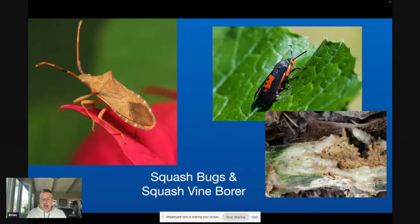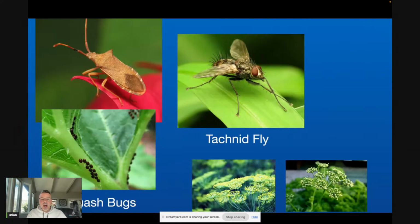Now, I know a lot of you have been waiting for this one. If there was only something we could do about squash bugs and squash vine borer. Well, there is. Now, of course, nothing is 100% foolproof, but it is enough that larger regenerative farms are using these methods to mitigate the damage from these two pests. So we'll talk about squash bugs first.